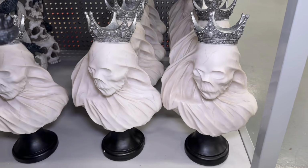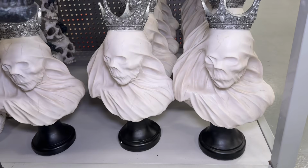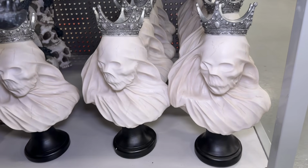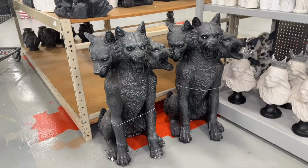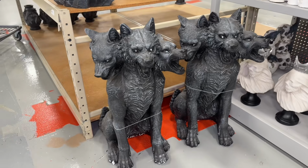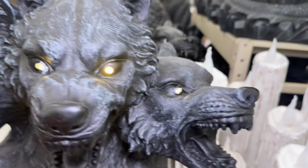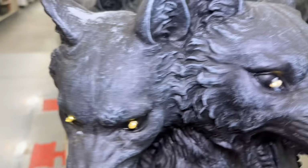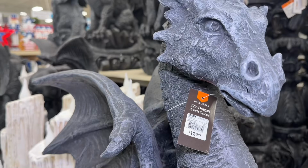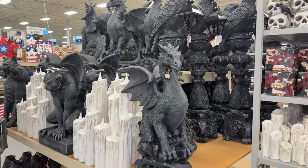We got this ghoul here wearing a crown, $35 for this. It'd be cute if you're doing like a ghost theme. Then we got the werewolf Rougarou guy. His eyes light up. And then the werewolf. I wish the werewolf eyes lit up red too. I think that would be cool. We got this dragon guy for $130, so it's the same price as that crow behind it.